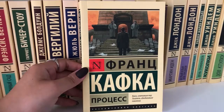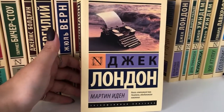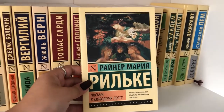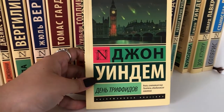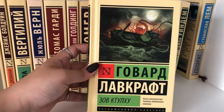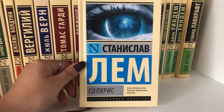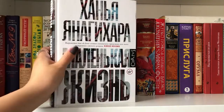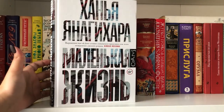The Devil's Elixirs by Hoffmann, The Trial by Franz Kafka, Martin Eden by Jack London, and also White Fang and The Call of the Wild, a collection of works by Rilke, John Wyndham and his The Day of the Triffids and The Chrysalids, Lovecraft and the collection of his works, and the last book on the shelf is Solaris by Stanislaw Lem.